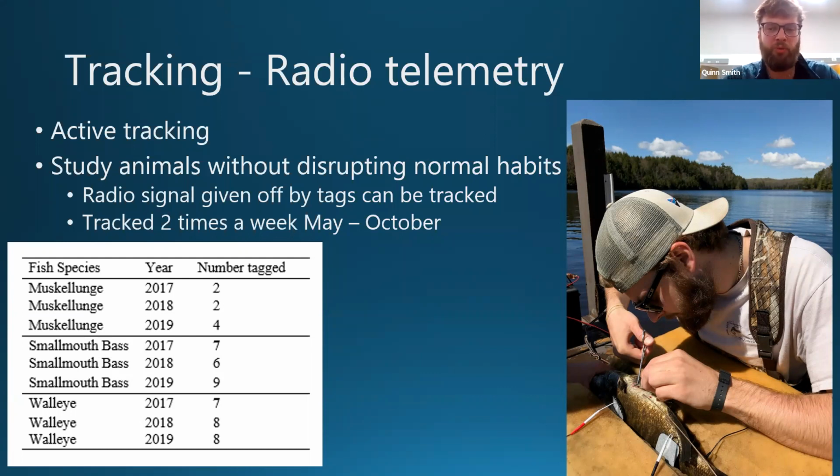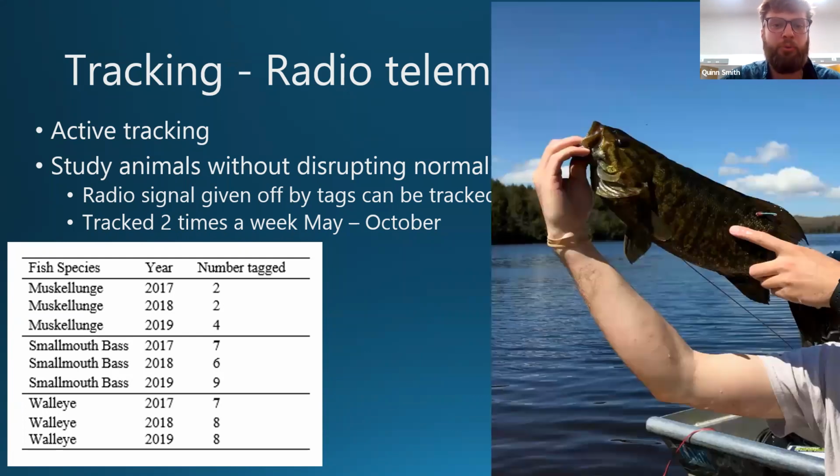And it's really, really expensive to implant these tags, but the nice part is you can find these fish at any time. Like I said, if you want to go out at 3 a.m. and track your fish, you can do that. So this is a picture of one of the radio tags getting implanted.